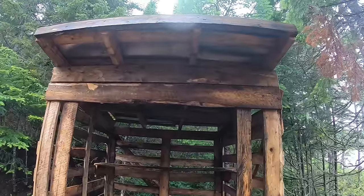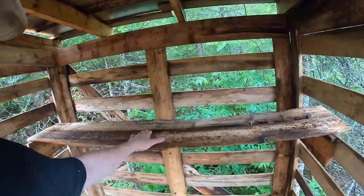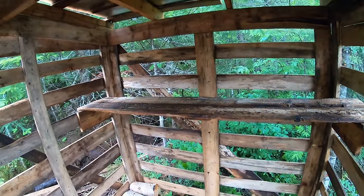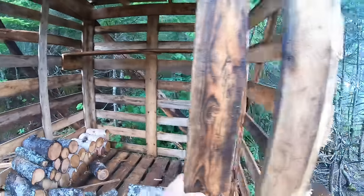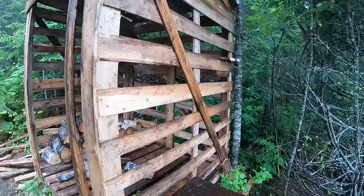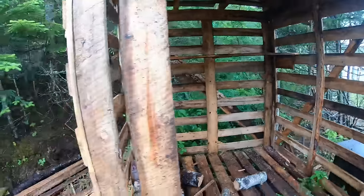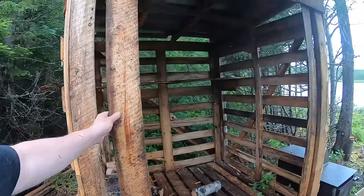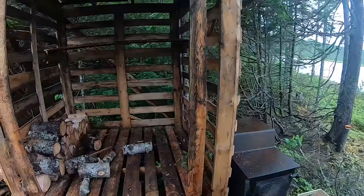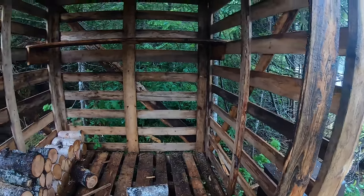Okay, I got the woodshed completed. So I got the tin roof on. I also put a little shelf in here so I can put some dry starter wood, some splits and that. I put some bracing on the side and on the back. And I put an extra board here to support the wood so it won't roll out. I put my wet wood on this side and my dry wood on this side.